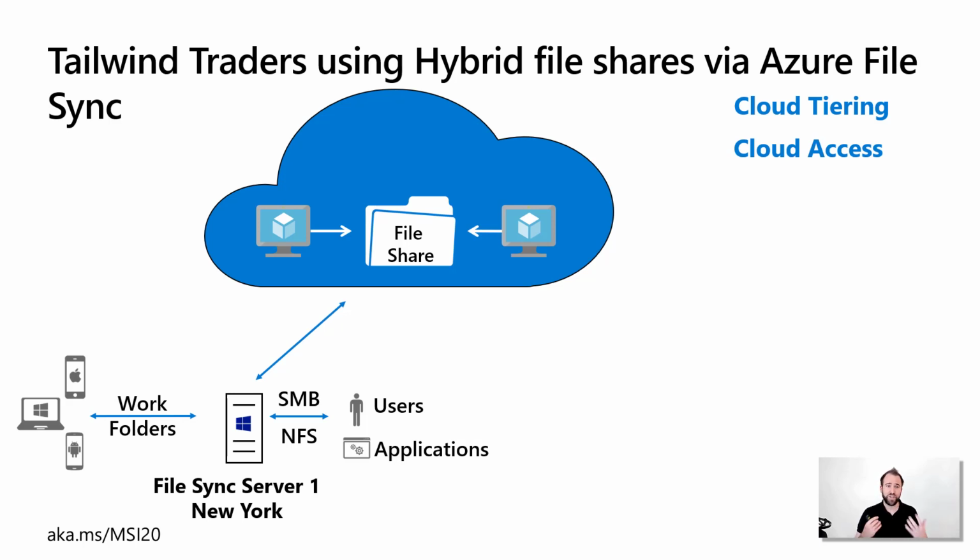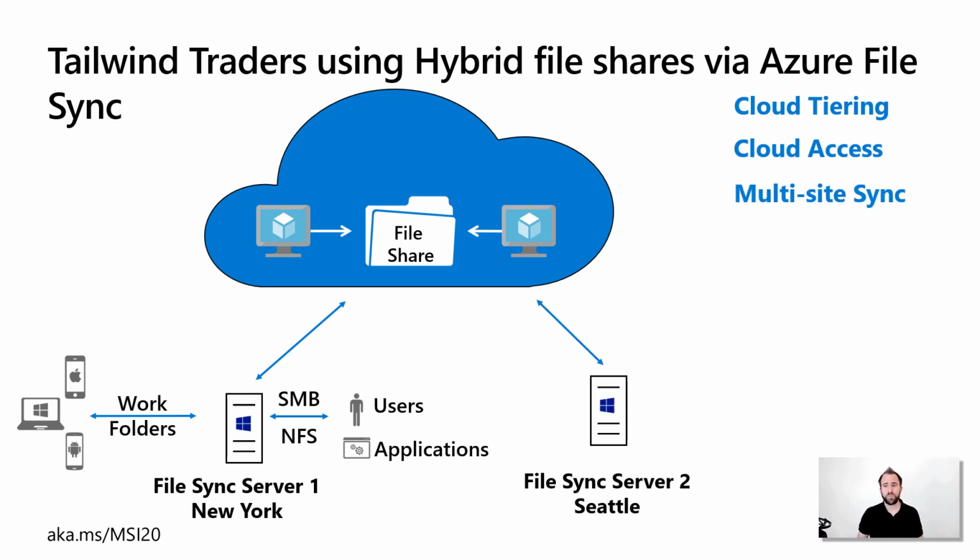So if you have VMs running in Azure, or from other locations, you can now access that Azure file share as well. I'm going to talk a little bit about that after the demo. And then this now gives me also the capability to have multi-site sync. So I can now synchronize that file share to another file server, for example, file server 2, which is in Seattle. So basically I now have the same files in both locations.